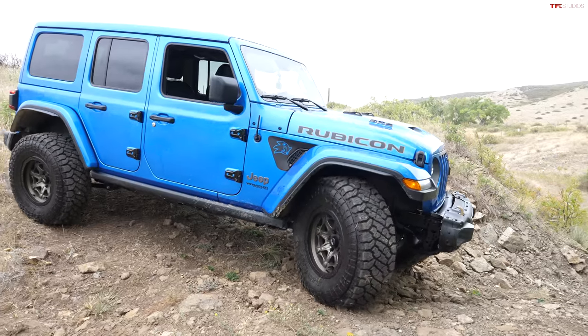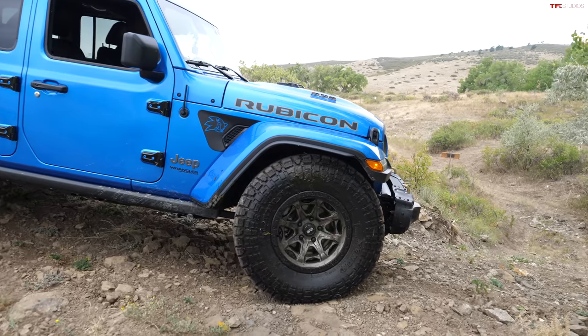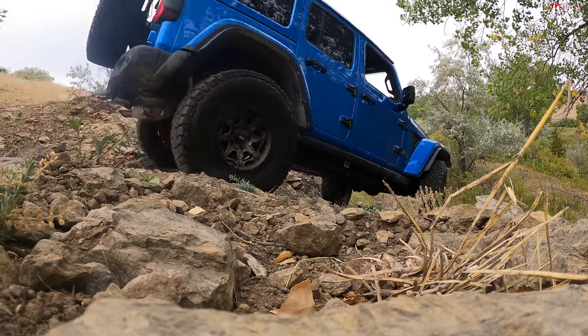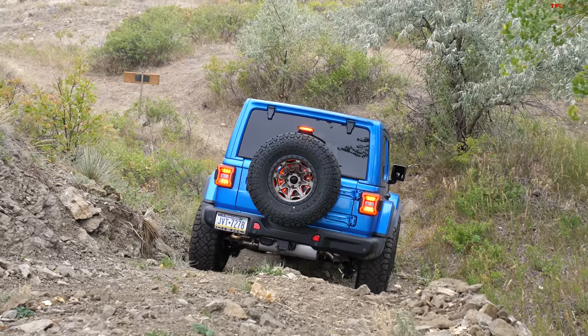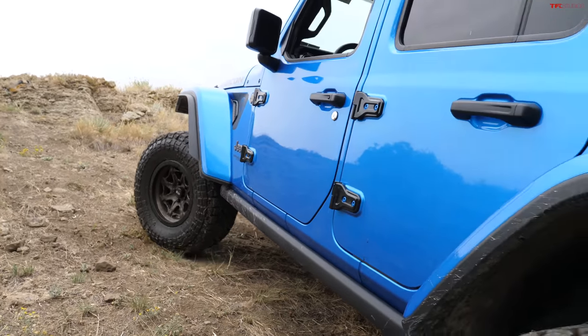Okay, try again. Slowly. Easy peasy, just a 3-point turn. Nice. Okay.